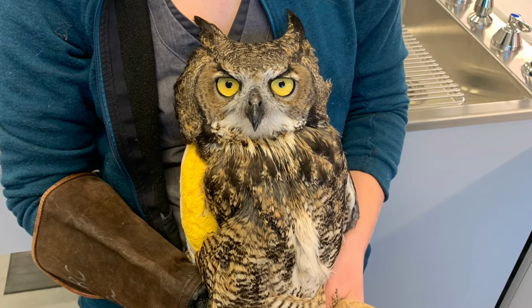First up for our current patients is Great Horned Owl 928. This bird came in from Hoback, Wyoming after being hit by a vehicle. Luckily, the bird has no fractures. However, the blunt force trauma that occurred to his right wing was rather intense. It caused the wing to flip 360 degrees in the wrong direction.